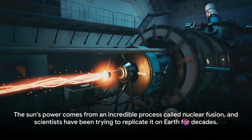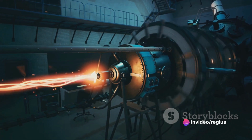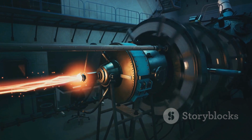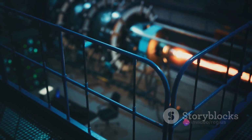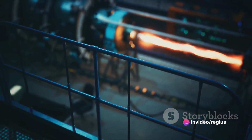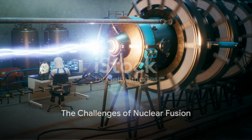The sun's power comes from an incredible process called nuclear fusion, and scientists have been trying to replicate it on Earth for decades. The journey is fraught with challenges, but the potential rewards are too great to ignore. On this quest for a brighter, cleaner future, every step forward brings us closer to unlocking the power of the sun. Replicating the sun's energy production on Earth is no easy task.